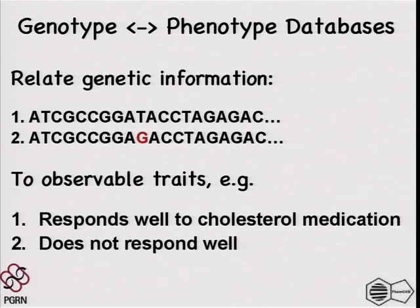So, but here we have 2 individuals, and they're exactly the same except for that one position where the one guy at the top has a T and the guy at the bottom has a G. That's called a SNP, single nucleotide polymorphism. Single because it's one position, nucleotide because that's what they call the A's, G's, and C's and T's, and polymorphism just is a fancy word for a difference in the population. So that's a SNP because there's a T in some people and G in other people.